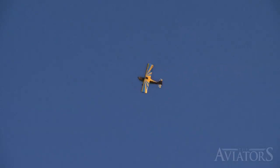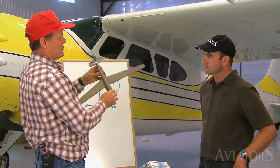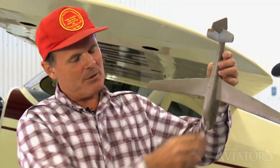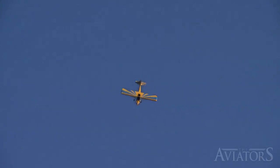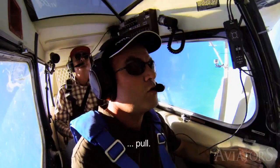As it comes around, it's got some momentum. It's gonna try and swing through. It's gonna try and do this as it comes down. So it's up to you with the rudder. You've got full rudder in as it comes around. As it comes up to the vertical down, you're gonna start coming in with opposite rudder to nail it on that vertical down line. Opposite rudder. Okay, now let it run to 100, pull.